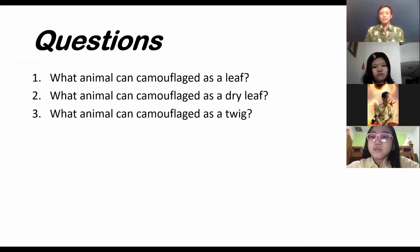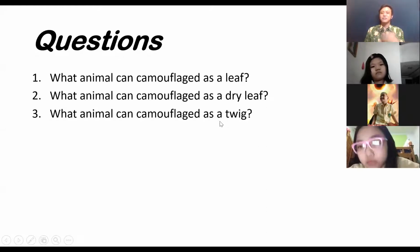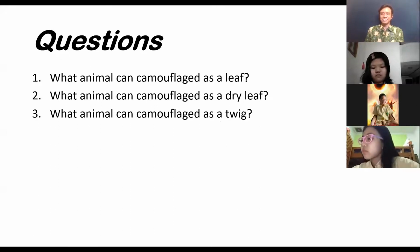Now, question number 3. What animal can camouflage as a twig? Stick bug. Okay, great. Stick bug, atau serangga stick ya, atau kayu ya. Now, what is the meaning of twig in this question? Stick. Yes, such as stick ya. So twig here means ranting, ranting pohon ya, yang kecil ya. Okay.